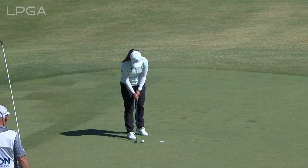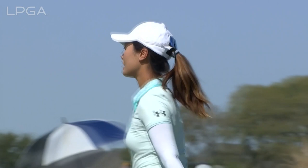Once again, Xiyu Lin is knocking on the door. She said she's going to keep giving herself chances to win for the first time, and she has done it again. She's tied for the lead with Charley Hull.